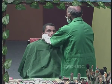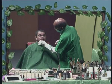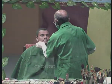The lips of the actor are dried up with the help of a blotting paper and the lipstick in selected color is applied. The wrinkles on each side of the nose are touched to complete the process of straight makeup.